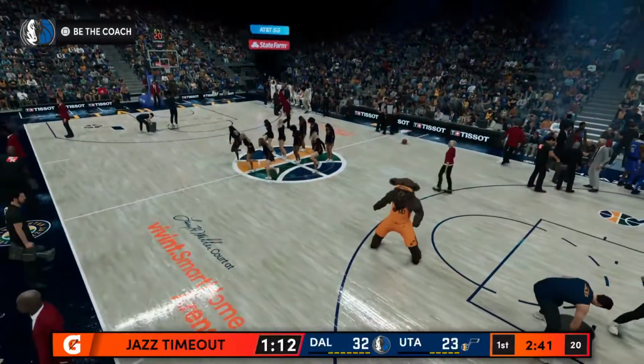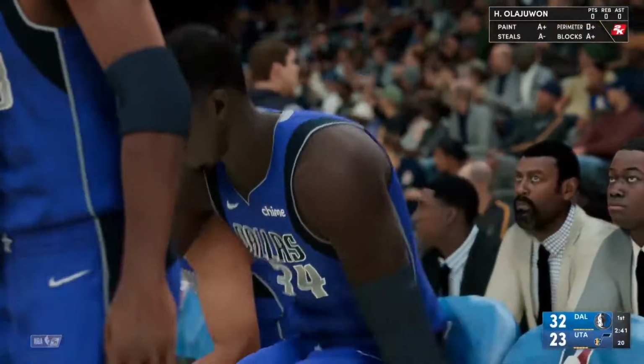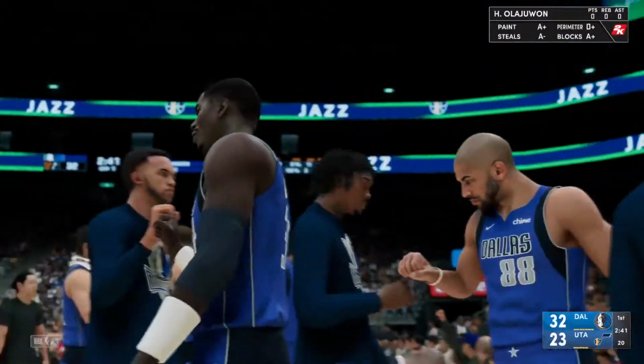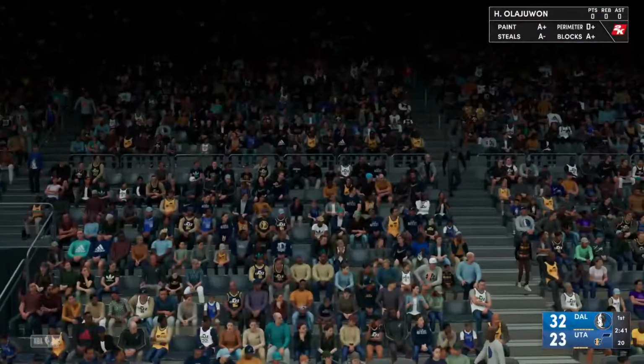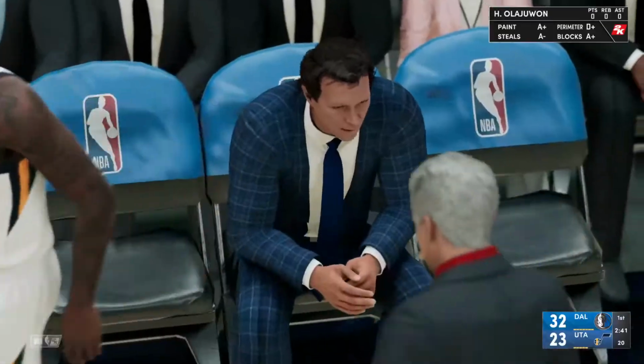Let's see it there. A different look for Utah. Cameron Johnson's checked in for Tobias Harris. Newman comes in for Chris Middleton. And it's Marshallonis in for John Wall. Give them a hand, fans, your Jazz Dancers dance team.